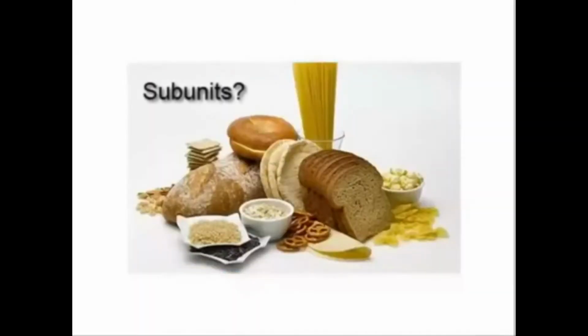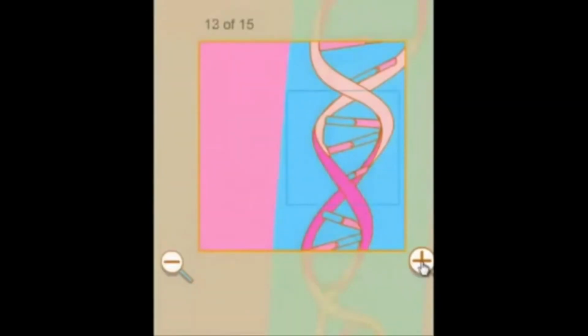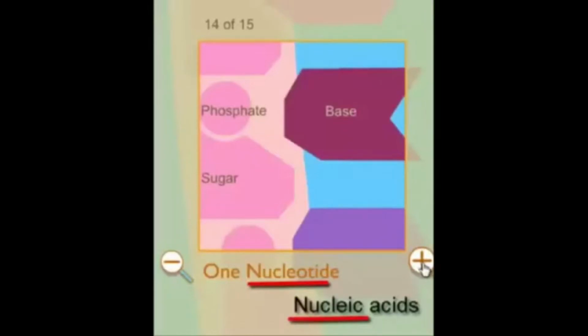Earlier in the year, we talked about the subunits that are linked together to make up carbohydrates. Do you remember what they are? Good. DNA is also made up of units that are linked together, and they are called nucleotides. Every nucleotide is made of a sugar, phosphate, and base. I always remember this because nucleotides linked together make up nucleic acids.